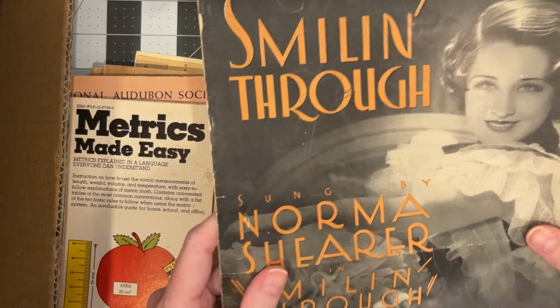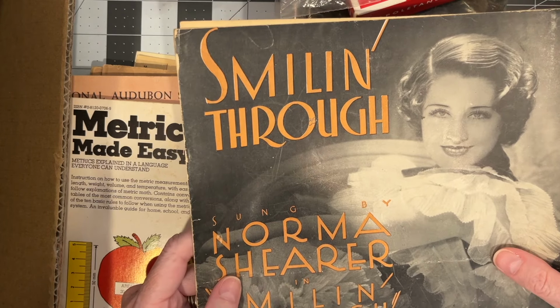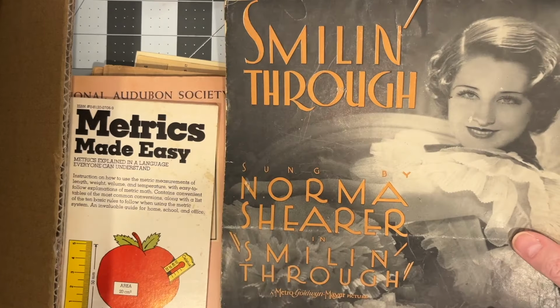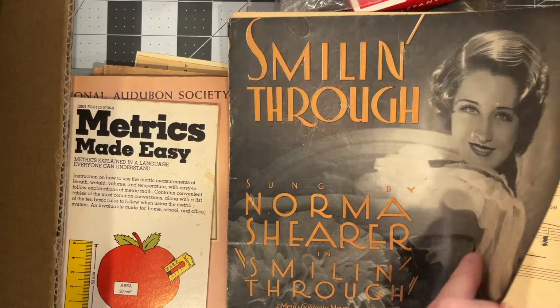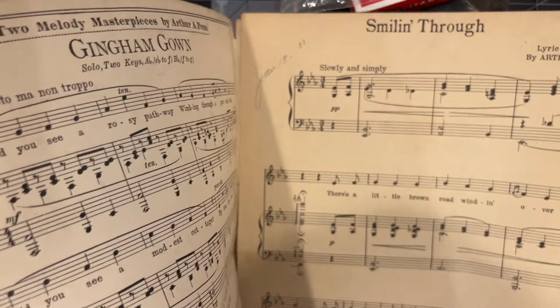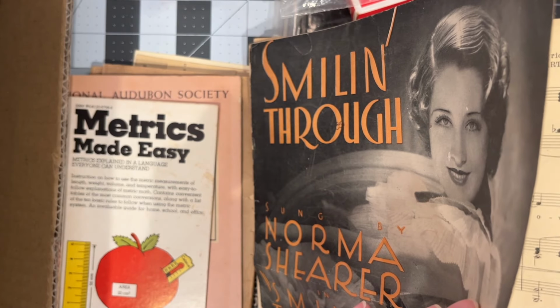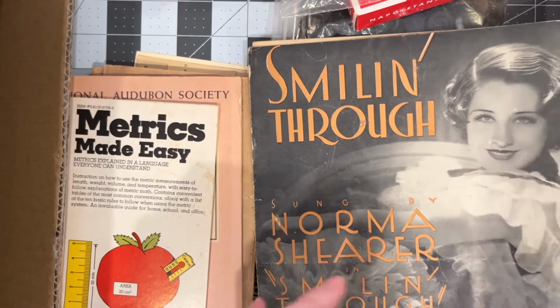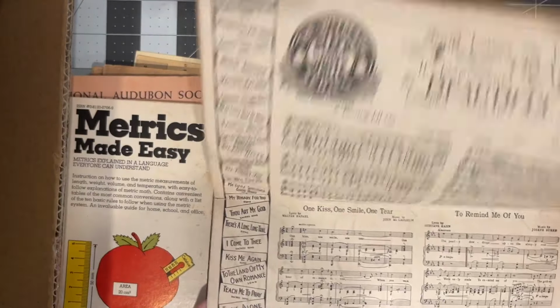This is one of my grandpa's favorite movies, when he was in college or high school, Smiling Through. Norma Shearer. I think the movie was Jeanette MacDonald, I think. 1909 was the original song. So cool.